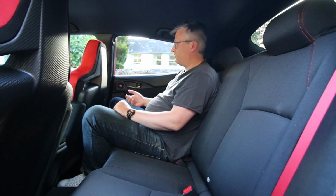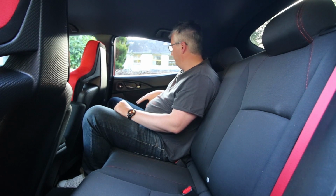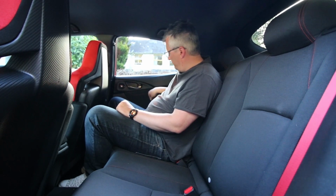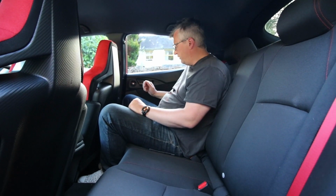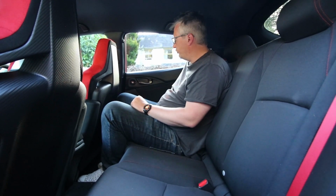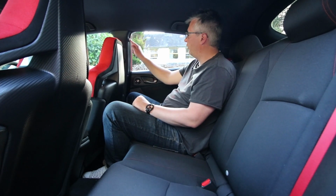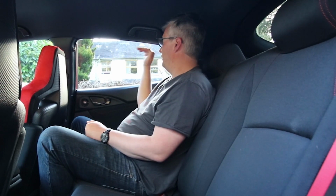As for the door cards, well, they're not quite as well finished as the front. Hard plastics at the top, but you do have a nice trimmed area for your arm to rest. There's also a door pocket here and an electric window, and I do like this tweeter. Woo! Coat hook. You could sit like this and I can actually see out of the window.